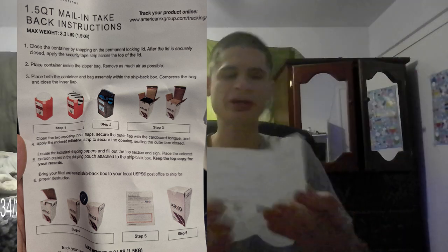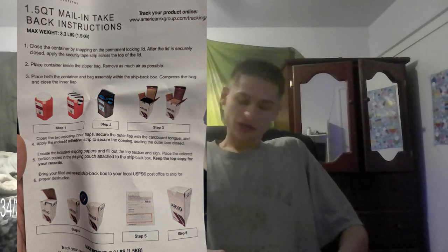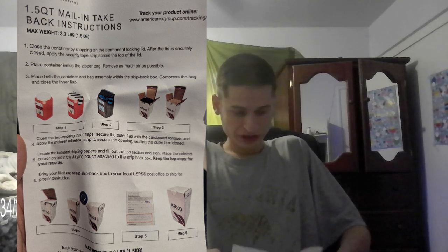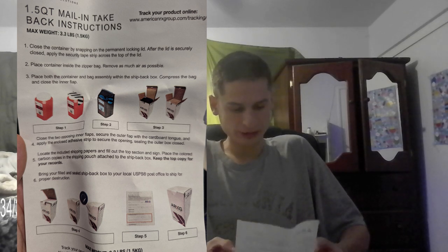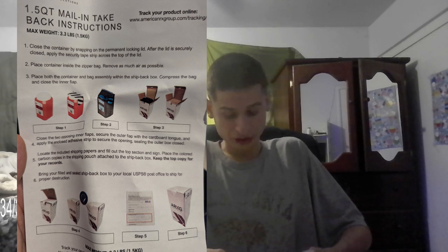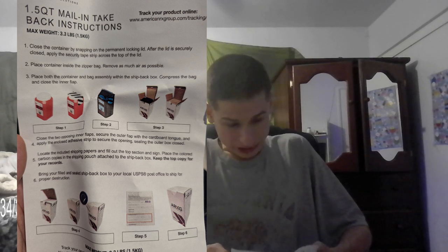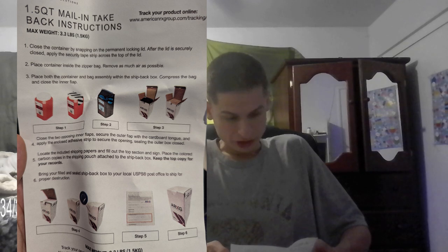somewhere on or around the actual Sharps container here. So we have some instructions, so if you'd like to join me for a read-along, you're free to watch, guys. So we have 1.5 QT mail intake bag instructions with a max weight of 3.3 lbs. You can track your product at AmericanRxGroup.com/tracking. So first and foremost, we have to close the container by snapping on the permanent locking lid. After the lid is securely closed, apply the security tape strip across the top of the lid.